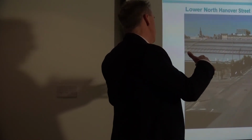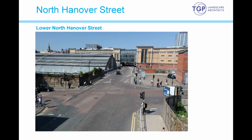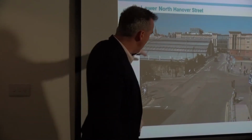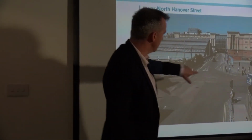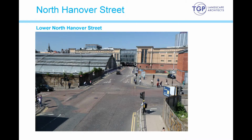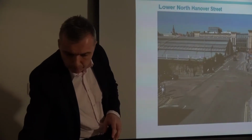Just going back to lower North Hanover, this is a key junction that you can see going up to Bath Street, and you've got Queen Street here in the corner. There's going to be development happening in this area. There's also quite an oppressive area in the corner where there's a lot of services and it's just hardscape, so that was something that we looked at in detail, how we could make what is a really busy junction at peak times more people focused.